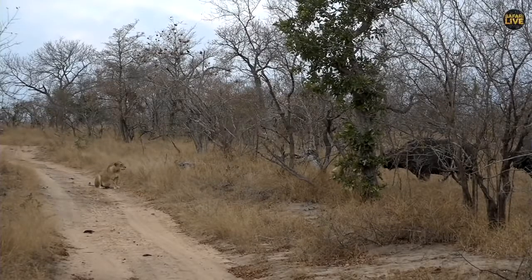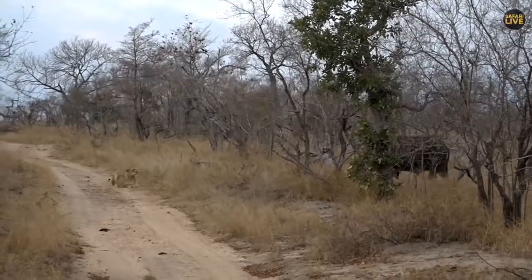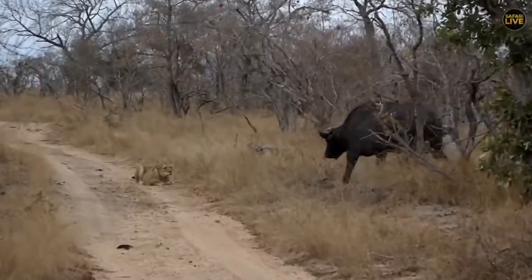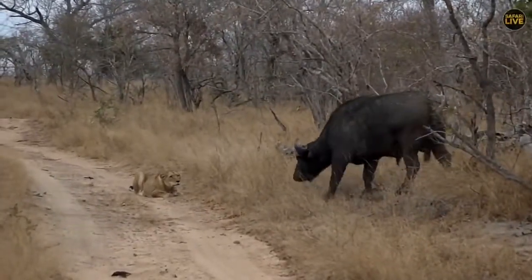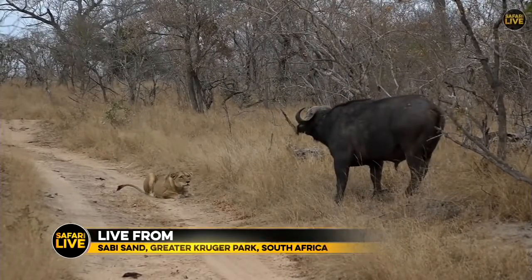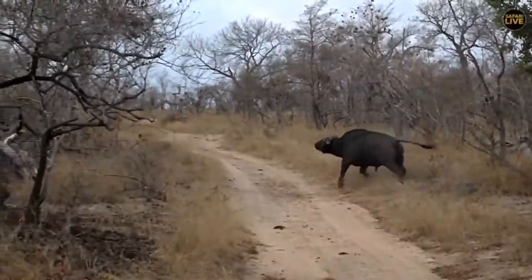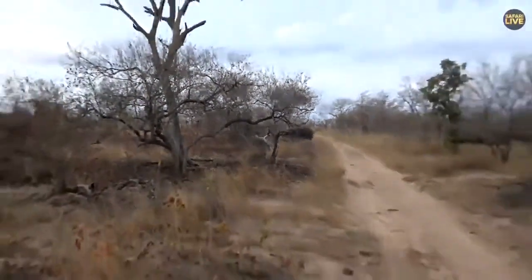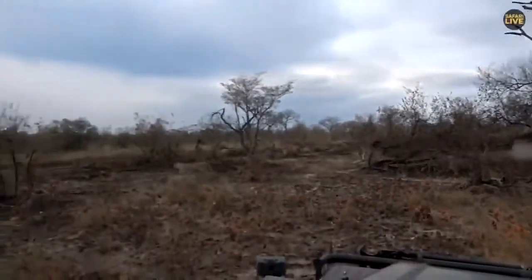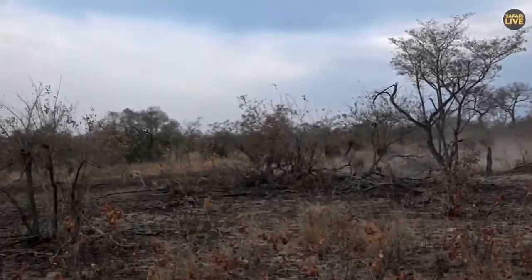Some people will tell you that buffalo have poor eyesight. I'm not convinced that that's the case. He's going to step right onto the lioness now. Straight to... Look at this. Oh, hello. Look at this. Stand off. Look at this. Another lioness coming from the back. That lioness had managed to get all the way around them. There are five or six lions here.